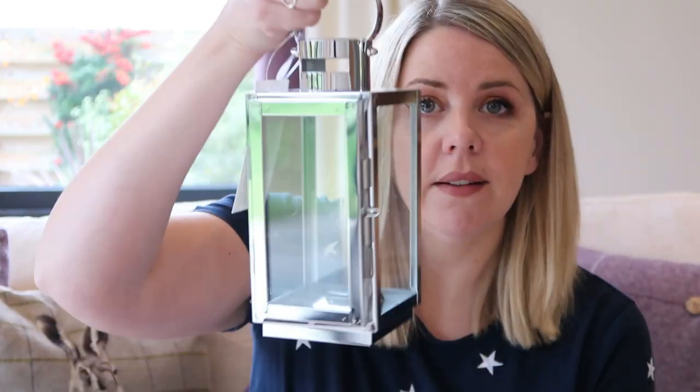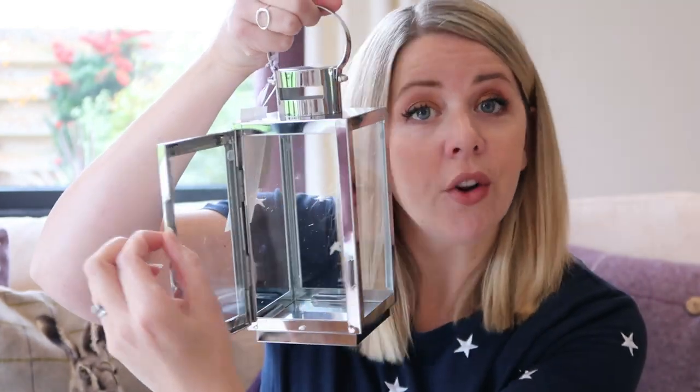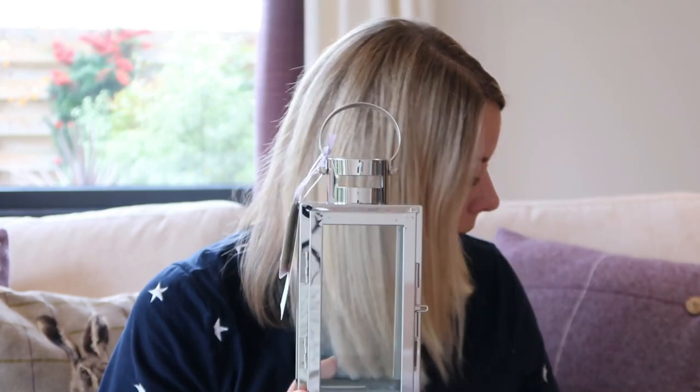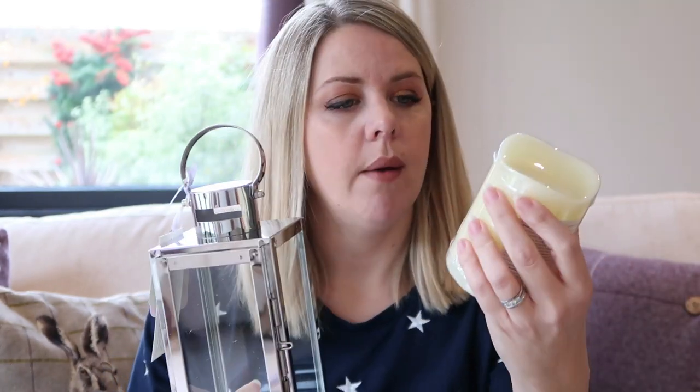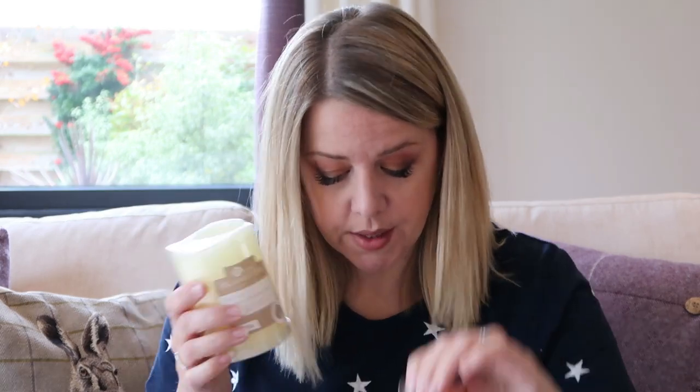The next thing I got was this little storm lantern. So cute. William has already got his eye on this. $7.99, and I also bought a candle, a flameless candle to go with it, so it's safe for William when William is around. This was $1.79, which is a complete bargain, and it's scented, smells of vanilla, so that is an absolute bonus. And that's going to go in there.